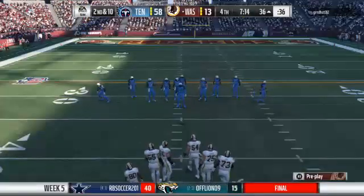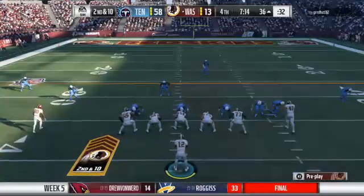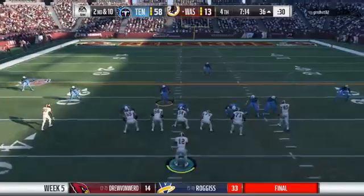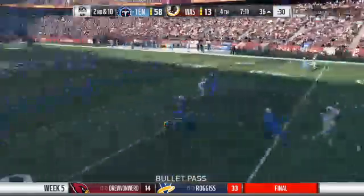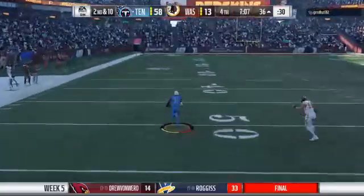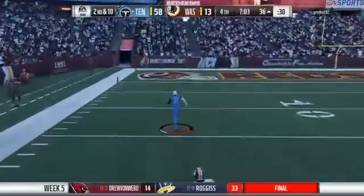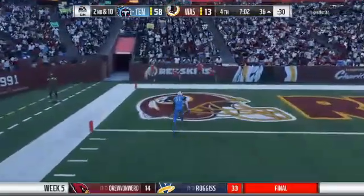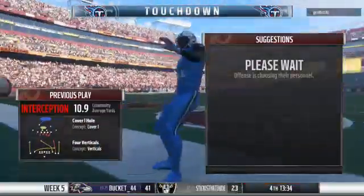Let's face it, you can run the route tree as many times as you want, get in sync, practice it, do all those things. But once you get the game speed, it doesn't always time up quite that well. And his pass is intercepted for the 4th time today. Picked by Kevin Byard. And he's into the clear. The 20, 10, 5, and he's going to score. It's a Titans touchdown.